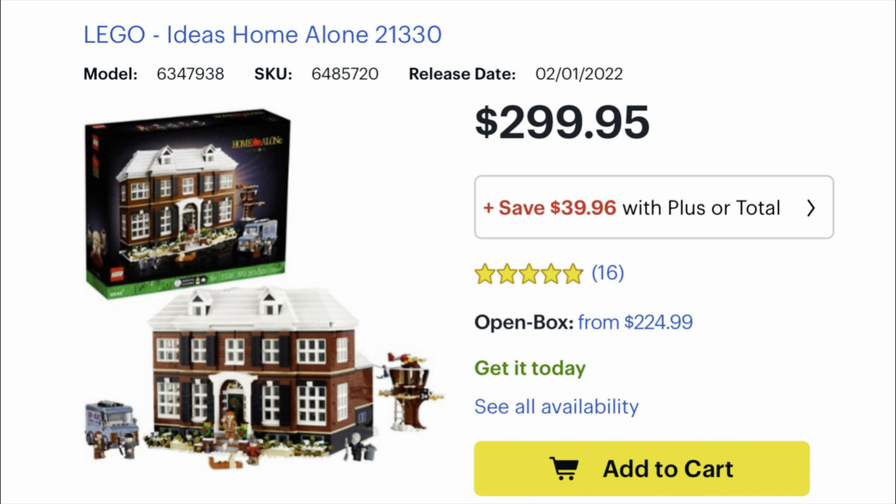Then they have the LEGO Ideas Home Alone House on sale for $40 off its current retail price of $300. But remember, this old price used to be $250, so the fact that you're only getting it for $260, not even the original retail price, kind of sours this deal, unless you're just really anxious and want to get this before Christmas comes around.